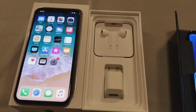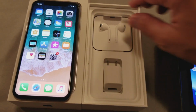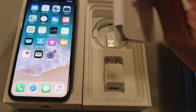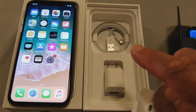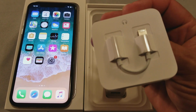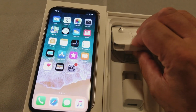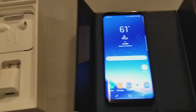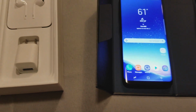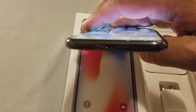As we unbox both, you have the power brick and the power cord for charging, lightning. You also have the lightning to 3.5 millimeter, so you can plug in your headphones for your iPhone. Because there's no jack on the bottom, so you just use the lightning port to plug those in.